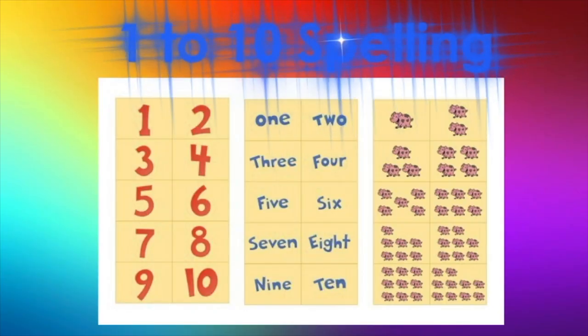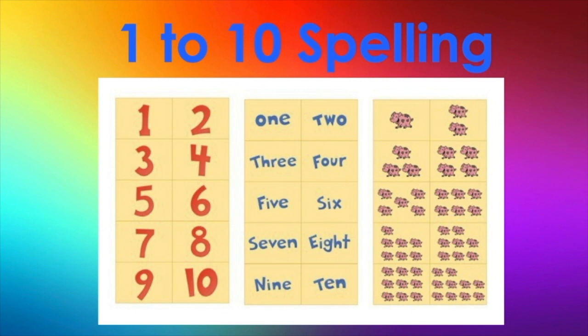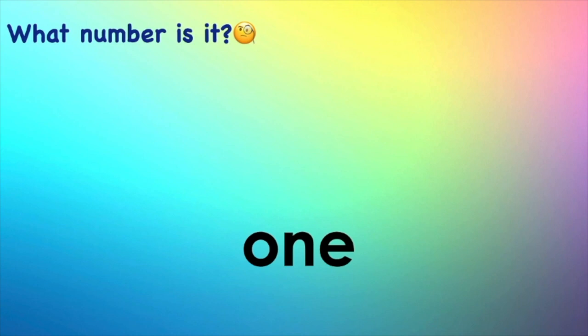Today, we are going to learn numbers 1 to 10 and their spelling. For sure, you already know how to count 1, 2, 3, 4, 5, 6, 7, 8, 9, and 10. Today, we are going to learn their spellings, okay? The spellings of these numbers. Let's start with O and E.